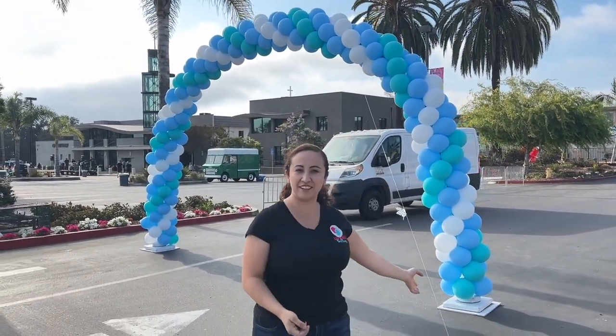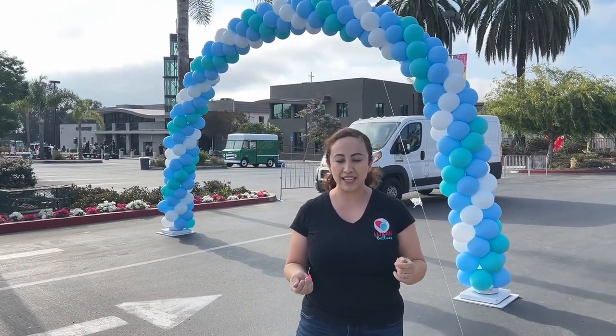So we just wrapped it up with our third event of the day at another beautiful church. We did an outdoor arch. We had to secure it with some 50 line because it's very windy, although it has a ton of weight. But yes, this is a day in the life of Luxanballoons.